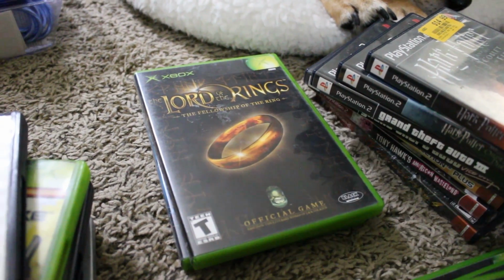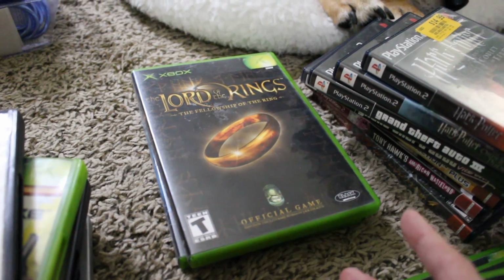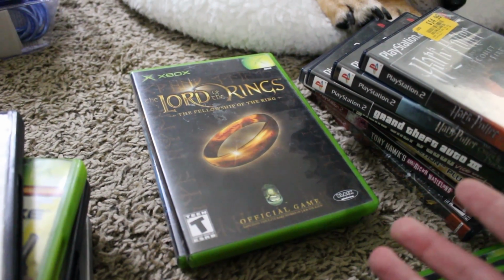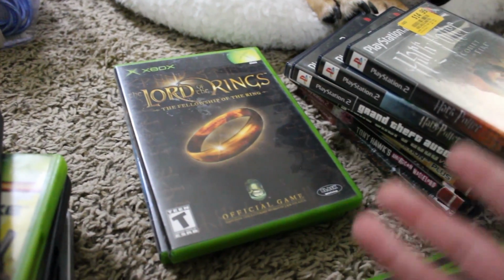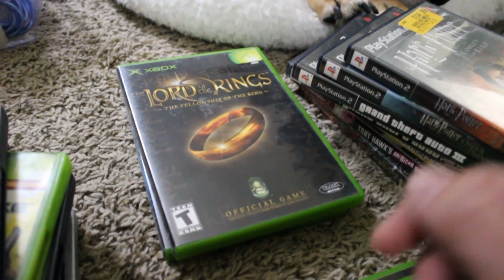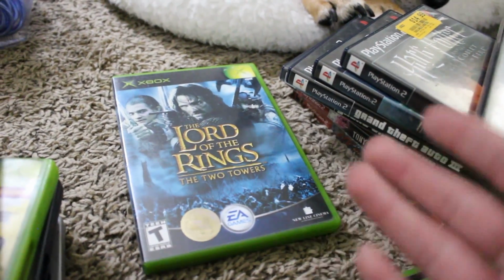And when I got home, I decided to look. And when I looked, I was like, oh no, I like that game, but I don't own it on the original Xbox. But I really like it, but I don't own it, and they had it. So I actually ended up going back to the same store a day later, and I picked it up. And that game was Lord of the Rings, The Two Towers, which I now own on all the platforms.